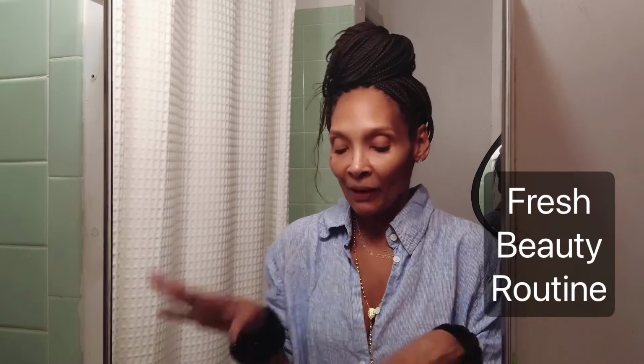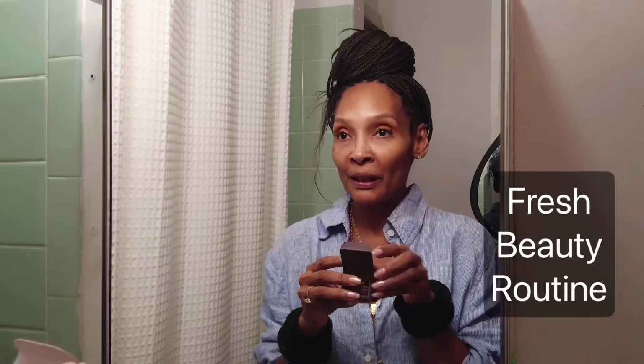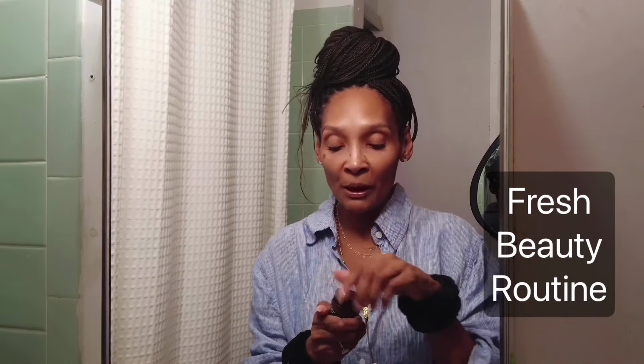Okay, we're cooking with gas. So I don't know the right order for serum and eye cream, so I'm gonna do whatever I want to do. Okay, so I'm gonna put the eye cream first. One of the experiences I got to have at the event was that everything was infused with black tea, and it smells so good. It literally smells like tea. So this suggests use over the whole eye area. So take a little bit on your ring finger, we know the drill, and I just pat around. It says you can go around the whole orbital bone if you want.